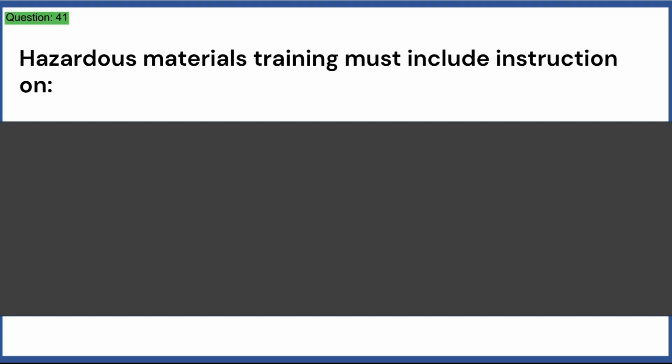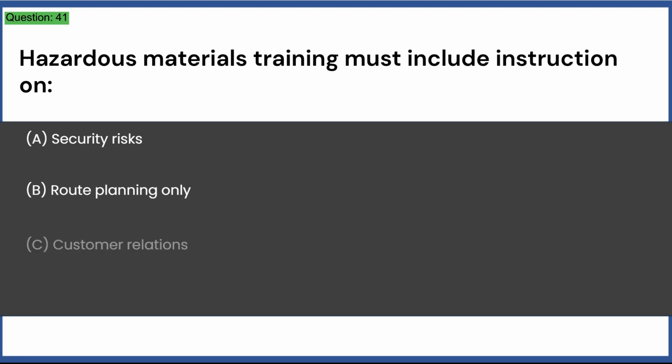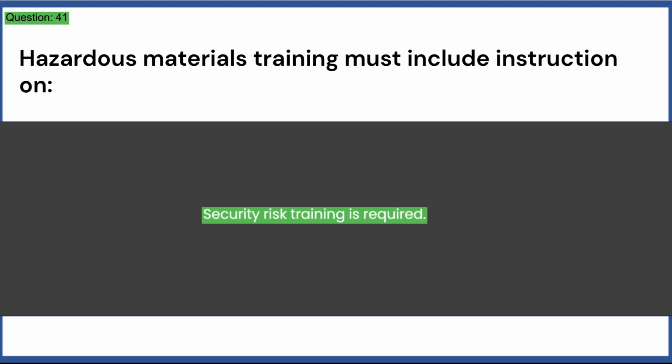Hazardous materials training must include instruction on A. Security risks. B. Route planning only. C. Customer relations. D. Vehicle financing. Answer: A. Security risk training is required.